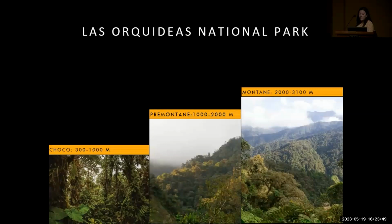I'm going to briefly talk a little bit more about this amazing park. Within a very small area in Las Orquídeas National Park, we find a very sharp gradient of altitude. And this, combined with a lot of variation of the precipitation, geology, and geography, has given rise to a very heterogeneous flora. In Las Orquídeas, we have three main altitudinal belts. We have the Chocó rainforest that reaches 1,000 meters of elevation. We have the extremely rich pre-montane forest up to 2,000 meters, and that is topped by the montane forest that reaches 3,100 meters of elevation.